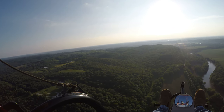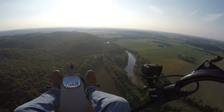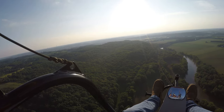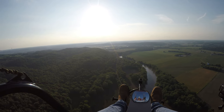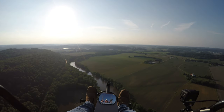I see several balloons that are still over at the fairgrounds where they're launching. And we want to stay away from a lot of trees off to the left here, so we'll stay to the right here with the open area. There's Walmart straight ahead.